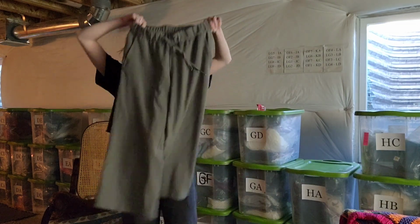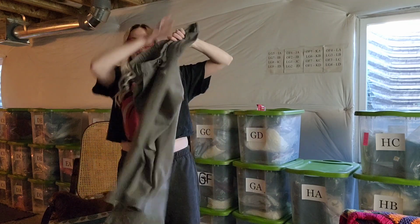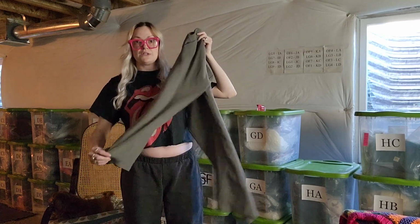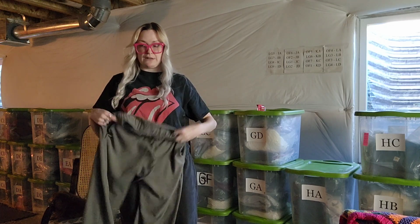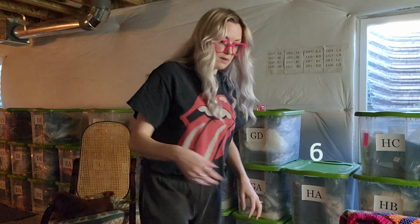These are Lululemon, and they're in my own personal closet. I did get them from the bins, but they were hemmed by someone, so I feel like they're going to be a little bit hard to sell online for myself. So I'm going to send them to ThredUp.